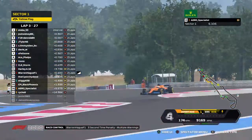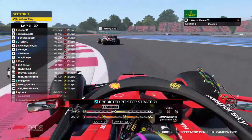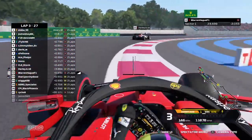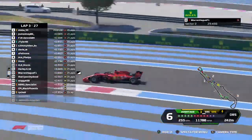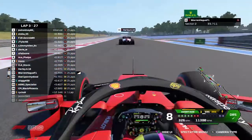Oh, that's an Alfa Romeo round, and that's CPR Black Phoenix. That damage shouldn't be hindering Warren Haig that badly, that he's going that far off. He should still be able to pass Harley, but Harley looks like he's struggling as well. Harley's using up their ERS, same with Warren Haig. The Porchy dude's doing the exact same. DRS is enabled for Warren. Let's see what's going to happen this time.